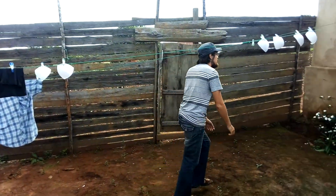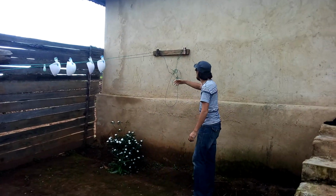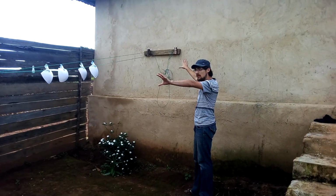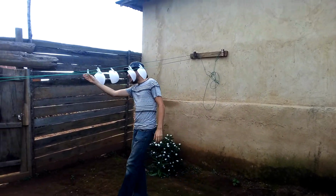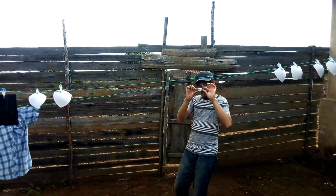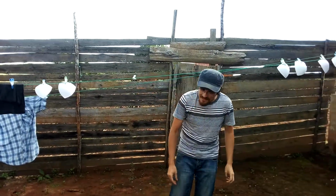Other than that, we just have our laundry line. We've all seen a laundry line before, but we kind of had to mount this one to the wall ourselves and buy the laundry line. We also got some nice fancy clothespins brought to us from my mother in the U.S. And they hold up quite a bit better than the little plastic ones we can buy at the market. And that, my friends, is our home, inside and out.